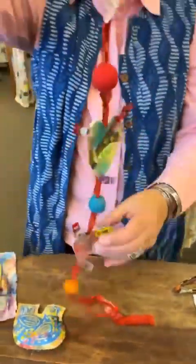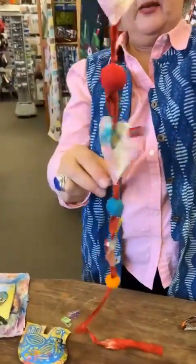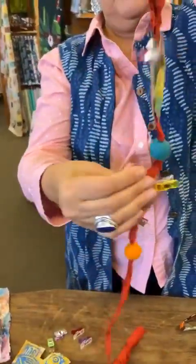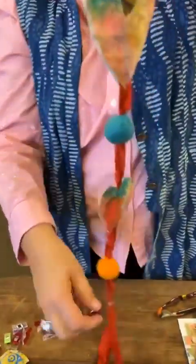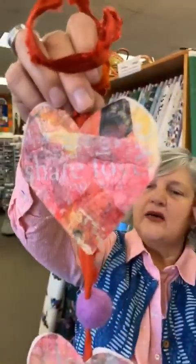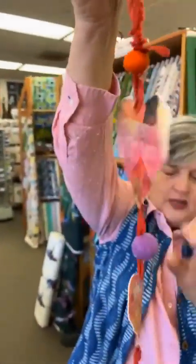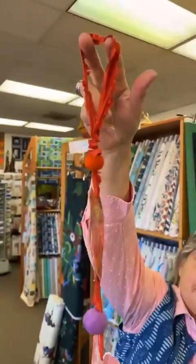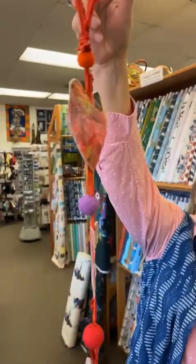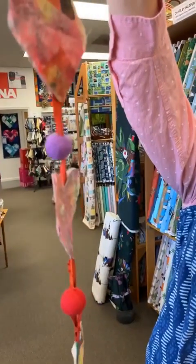This piece, you can see that I used my clips to hold my pieces together. Those are Wonder Clips. Wonder Clips, yes, thank you. So I took fabric paper and cut the hearts out, made sure that I had one for each side. And then I wanted to make it a little bit of a hanging piece, and I found some of these wool balls in my stash, and I used them.